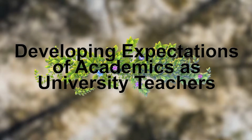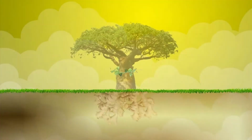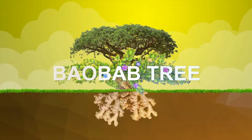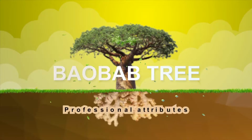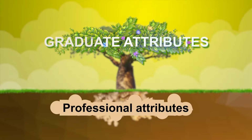This collaborative visual project, conceptualized by academics from 7 South African universities, takes the form of a multi-layered electronic poster, which uses the botanic metaphor of a baobab tree. The poster is used to explore, identify, and illustrate what the authors consider to be valuable attributes of university teachers.